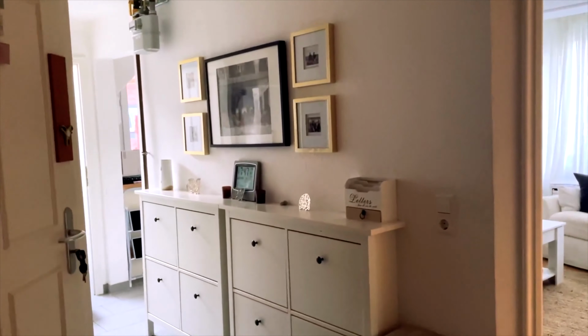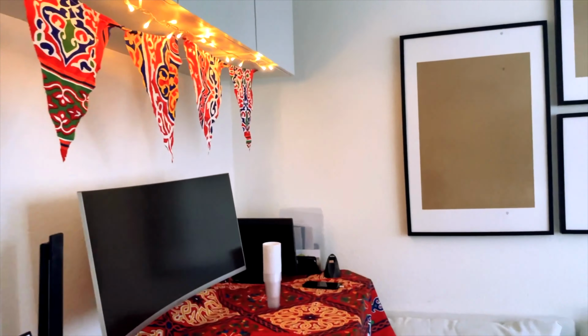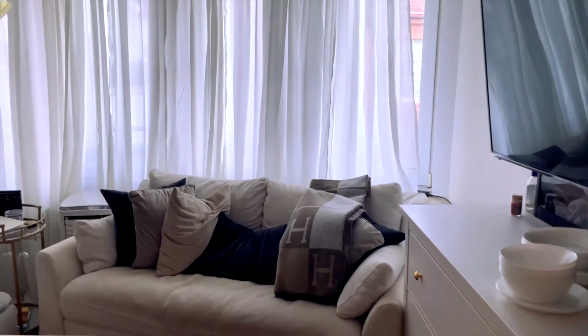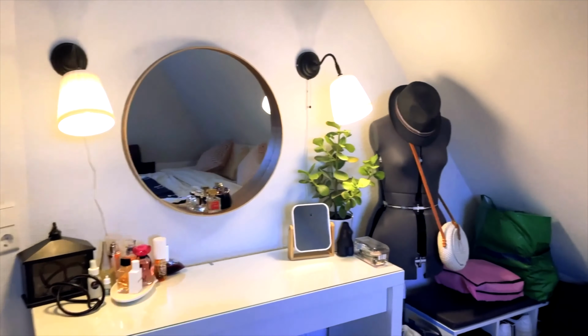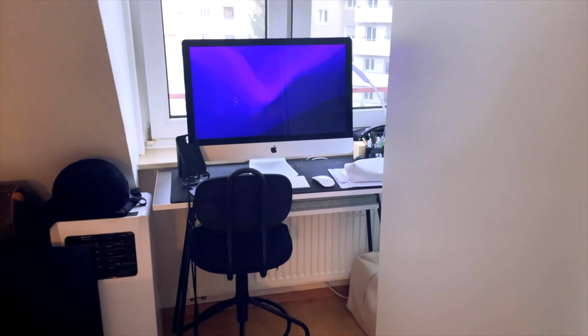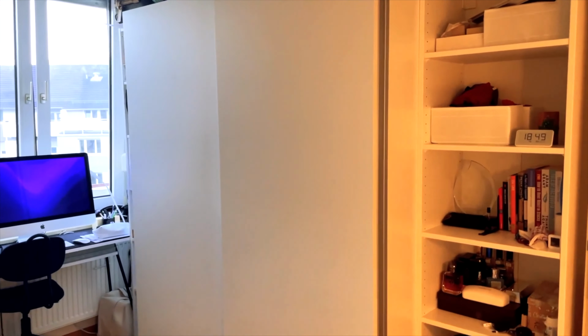So let's have a quick look at the apartment once I moved everything to it. This is how it looked. This is like a very quick apartment tour after we moved the stuff to the apartment. I will do an updated apartment tour after we have designed the apartment to fit our lifestyle. But this is like a quick look. Definitely all of this happened a while ago. I moved here in May.